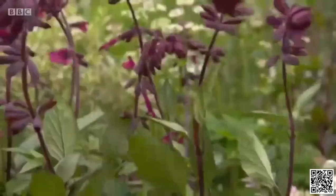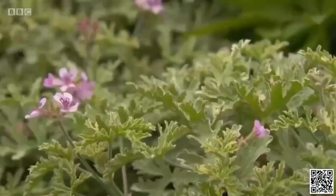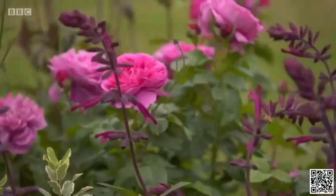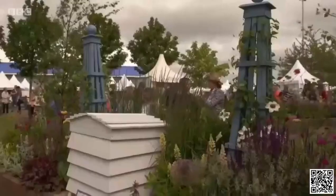And then it's all about sensual plants. It's about wanting to touch them, to smell them, to look at them more closely. We've got pelargonium, which really smells quite minty. And then we have these wonderful, beautiful, muted colours. There's purple, and there's a little bit of yellow, just for a bit of zest and zing. It's a beautiful colour palette, and it really is a restful garden.